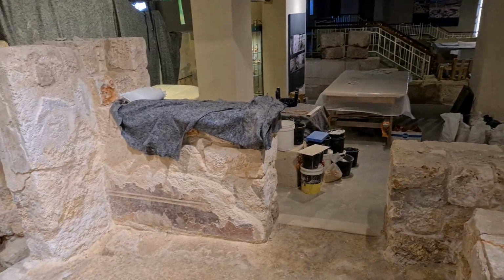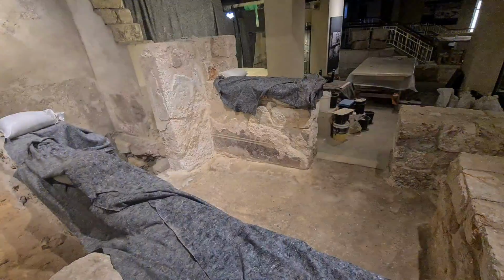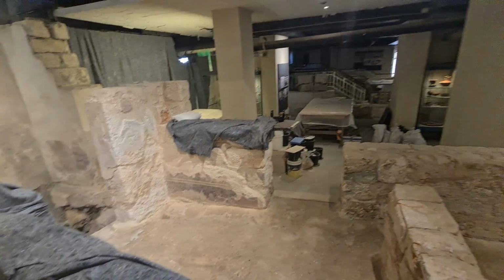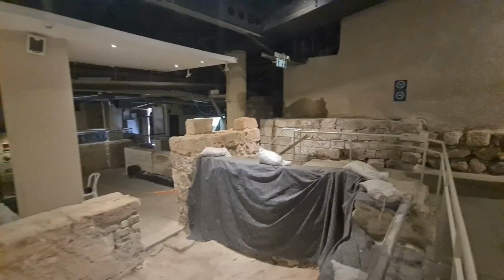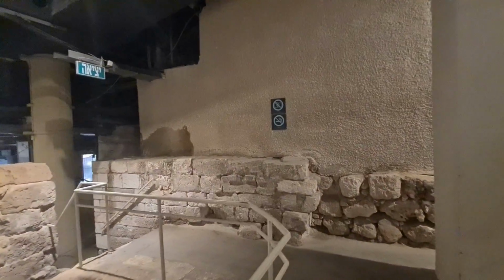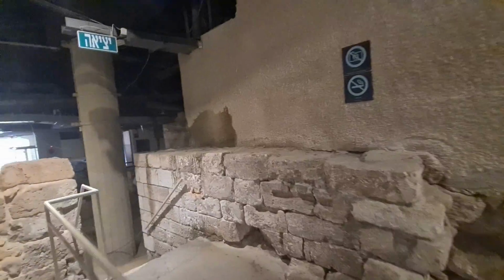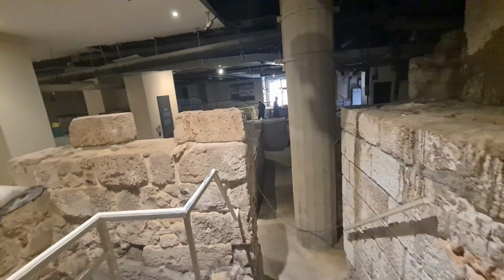To find colors from the time of King Herod, the time of Jesus, it's not obvious. Only rich people could do that. In that matter, let's enter the house. Sadly, they're still renovating it, so you won't see how beautiful it is. I hope that next time I will be here, I will show it to you.